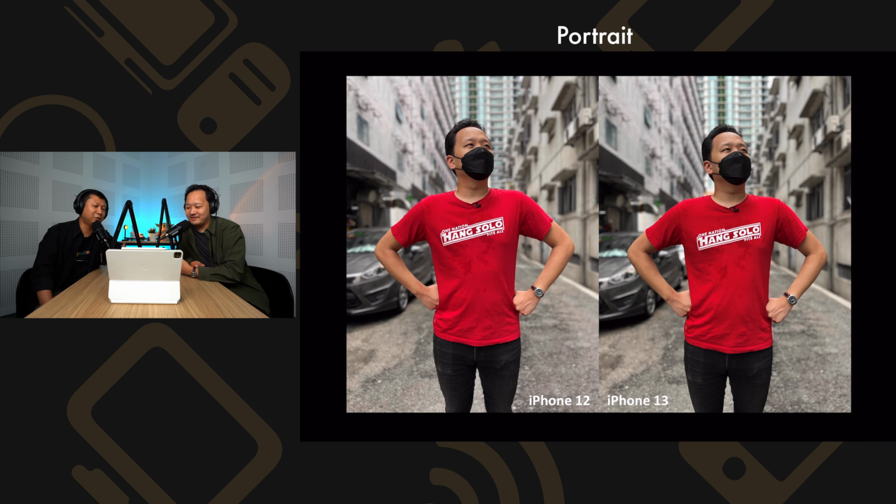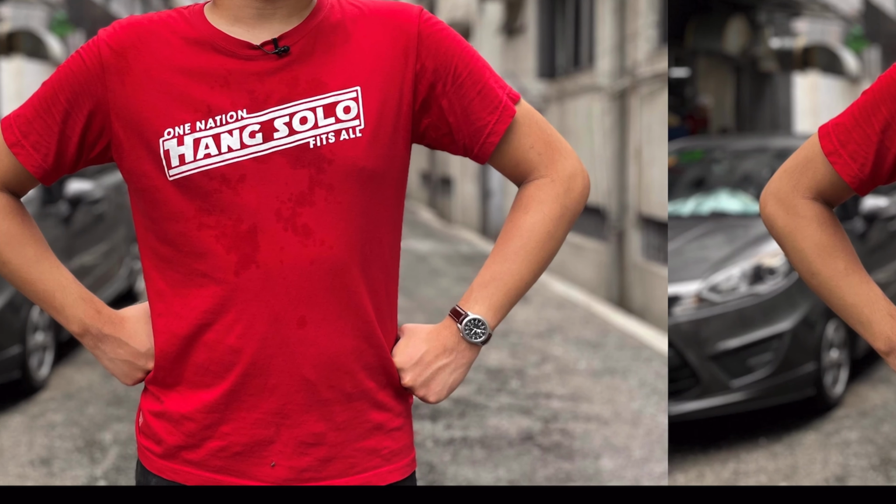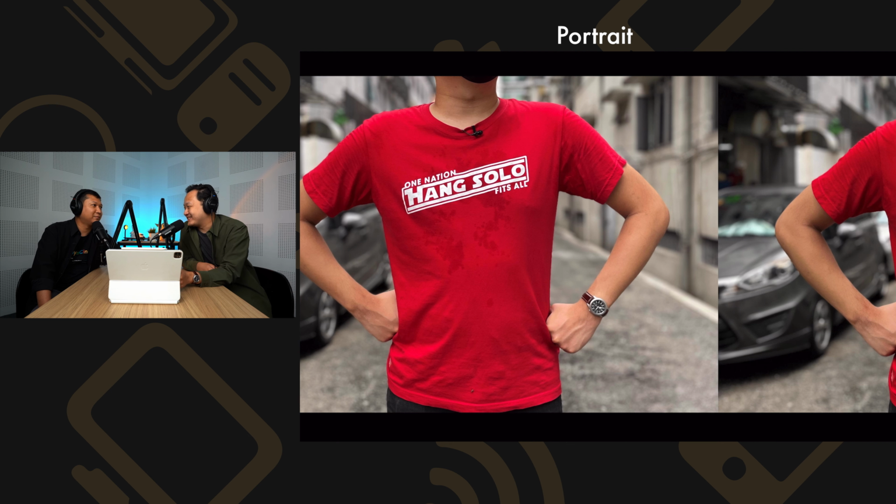Alright, what's this? Oh, ini portrait. Guna kamera utama. So the 12 and 13 both don't have telephoto, so we don't get the telephoto portrait. So this is with the white camera, the 1X camera. Lepas tu yang kita nak notice dia punya separation lah. Kat sini nampak bawah ni. Detection dia yeah, bagus lah. It's good. Like, can you imagine nowadays it looks so good compared to when it first came out, right?